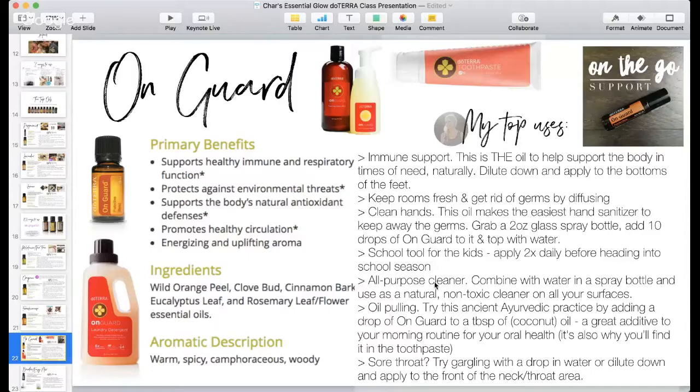And again, since you're using it on your hands to help clean them, it also does work well as an all-purpose cleaner. So if you combined in a spray bottle, you could use this on your surfaces in place of Melaleuca, or pair them together. If you've never tried oil pulling, this is a great way to really benefit your mouth. This is where you could add a drop of On Guard to a tablespoon of coconut oil, and you're gonna swish it around in your mouth, really pulling it through your teeth for about 15 to 20 minutes.